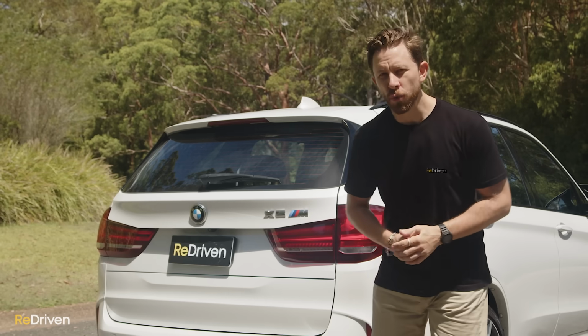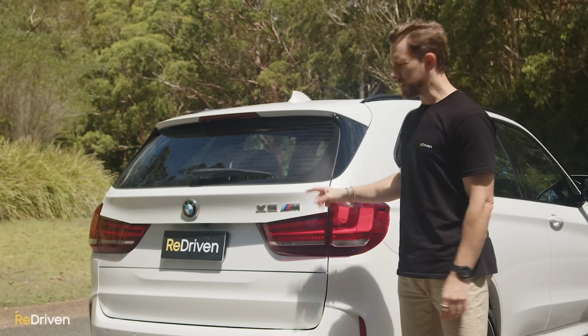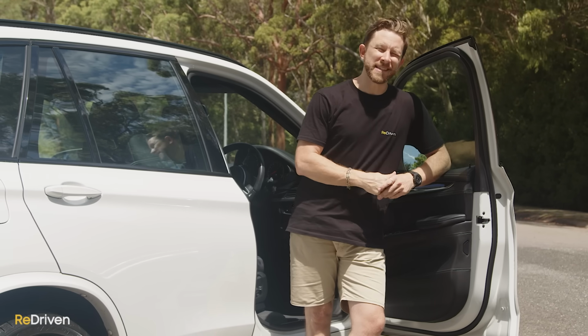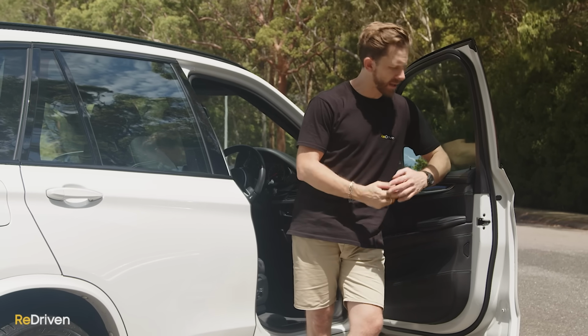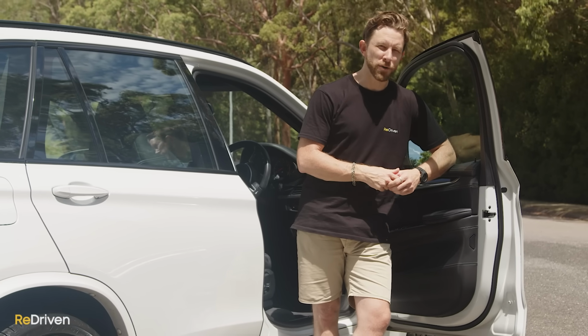Okay, so what goes wrong with these things? Let's start with the exterior. First of all, there are loads of reports that there's plenty of rattles coming from the rear tailgate. Secondly, plenty of owners have complained that there's excessive amounts of road noise coming in through the driver's side door. The problem seems to be that the sound insulation in there hasn't been fitted correctly from the factory. That factory isn't in Germany.